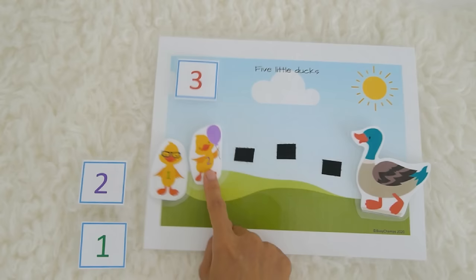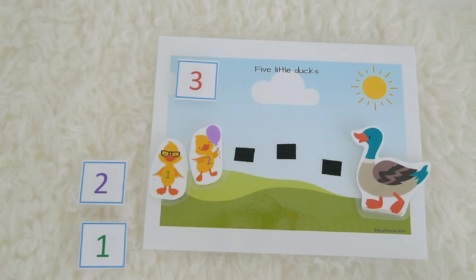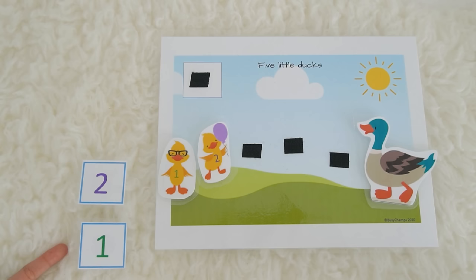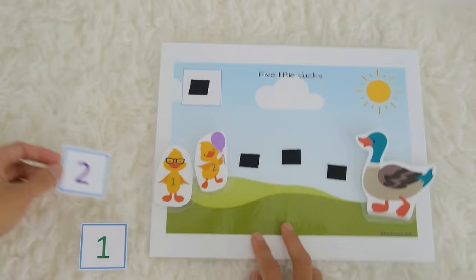1, 2. How many little ducks are left? Only 2. Let's change the number. Is this number 2? No. Shake your head no. Is this number 2? Yes, this is number 2.